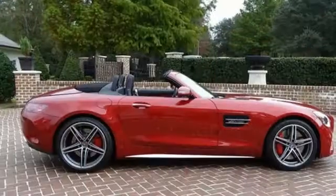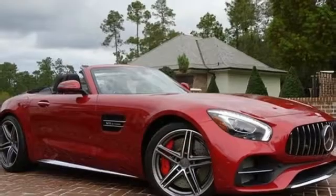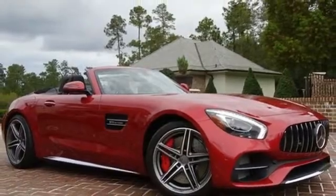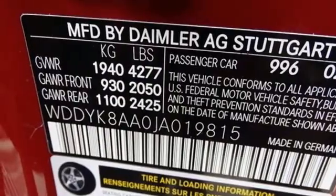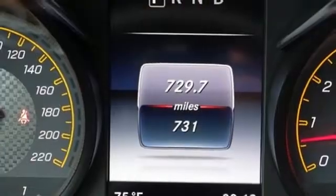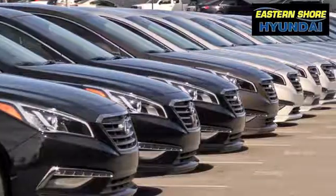Cars.com declares, fast, gorgeous, and more affordable than its predecessor, the new Mercedes-AMG GTS may just be the best driving car the automaker has ever made. High style, high performance, Mercedes-Benz. See what it can do for you when you take it for a test drive.